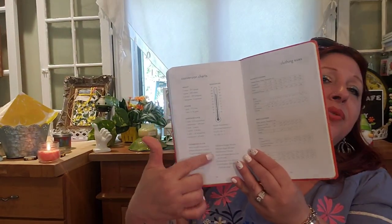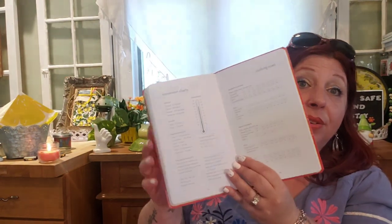It has a map. It's really chock full of all sorts of information you would need at your fingertips, like countries and what kind of voltage they use or what kind of plug you're going to need. Good things to know. And then again, of course, lined journaling paper for your travels.